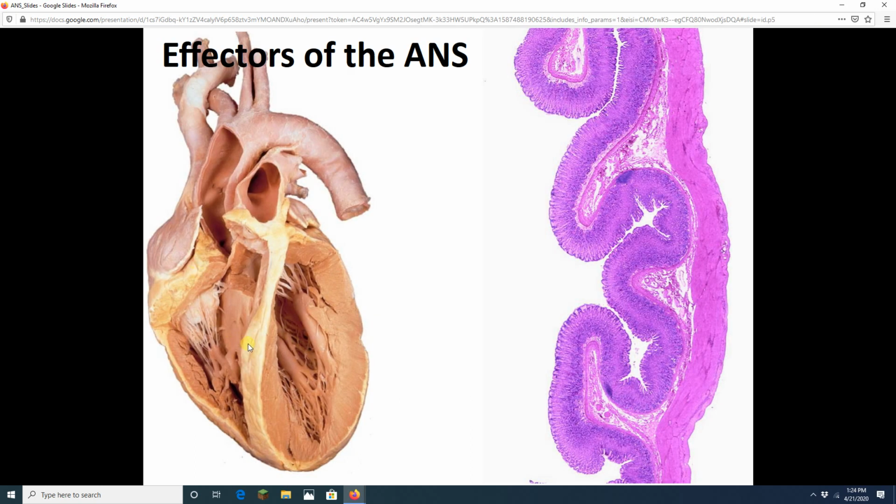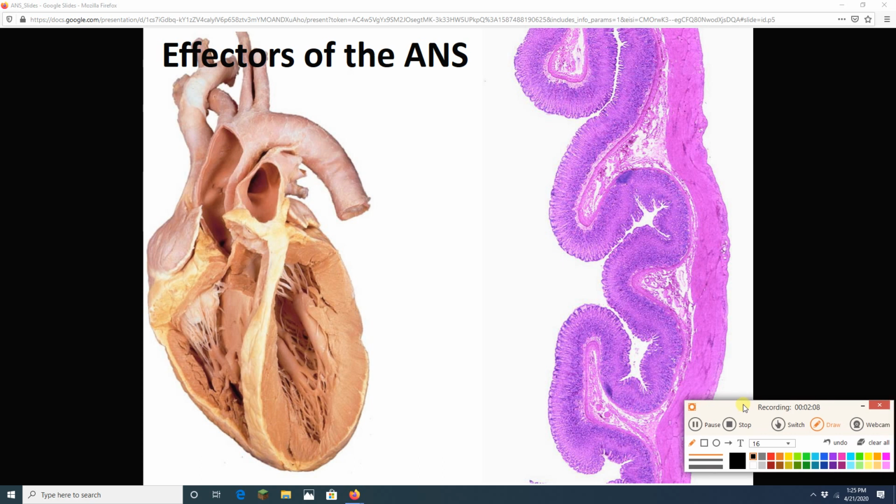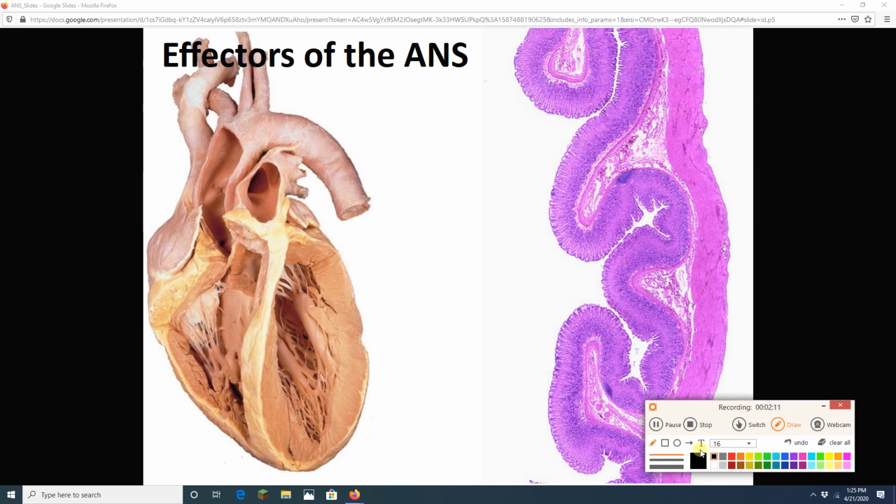Now, I mentioned this earlier, but let's just review for a second. The somatic nervous system is going to control skeletal muscle. The autonomic nervous system is going to control smooth muscle, cardiac muscle, and glands. And what we actually see here is we see some cardiac muscle right there. Some nice cardiac muscle in that beautiful human heart right there. All cardiac muscle, all under the control of the ANS. So cardiac muscle is an ANS effector.